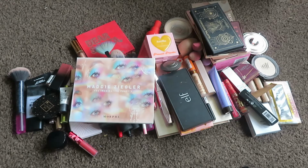I can't promise that this is all of my makeup. For some reason it feels like stuff's missing. I don't know why. But yeah, so this might not be all of it, but at least it's the most of it. And if I find anything else after filming this video, then I'll just decide what I'm doing with it from there. So yeah, let's just get into decluttering, shall we?